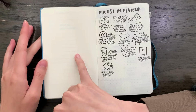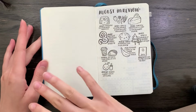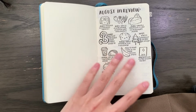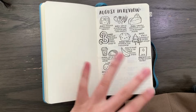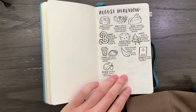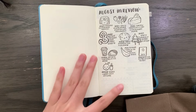Since this page is blank and this one is dot grid, I really wasn't sure what I wanted to do for this page, and I thought it would be fun to do kind of like an August in review. I actually just filled this out throughout the month, and it's definitely not a doodle every single day, but just whenever I feel like something's notable.